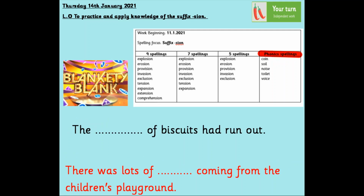Okay, this is our final one for our 5 spellers and our phonics spellers. So are you ready to fill in the blank? The blank of biscuits had run out. And the phonics sentence, there was lots of blank coming from the children's playground. What do you think those blanks are?